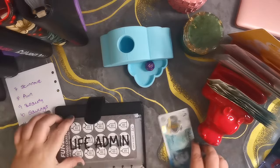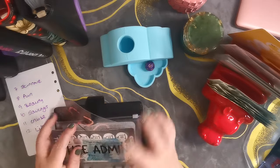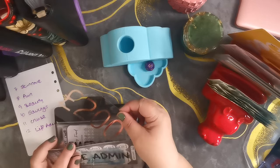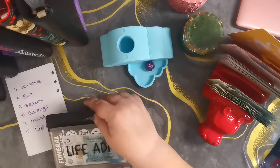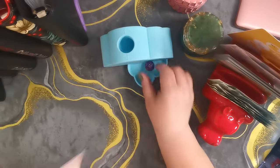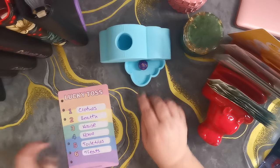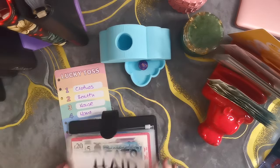It's not boring, but it is boring. So £5 is going in there. I have taken that money out and put it back to bank. So I'll put a £200 placeholder in there for now, just so that I don't have so much money lying around. So next one is number 5, which is toiletries, and that is in not boring.